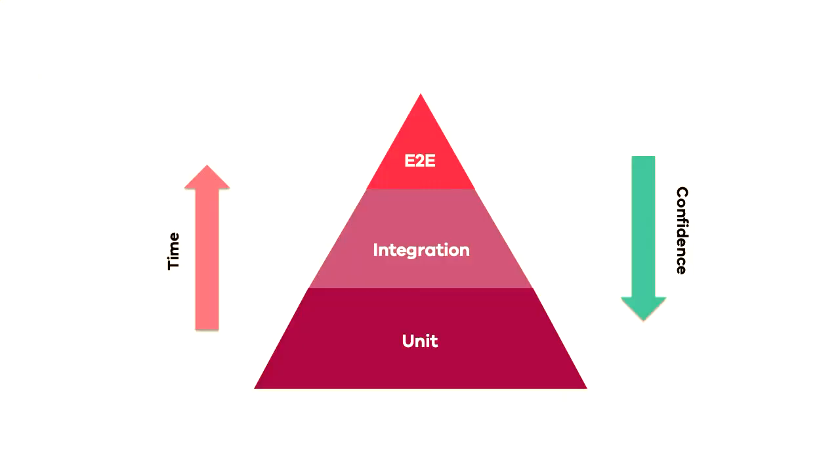So there's basically three types of tests. You've probably seen the test pyramid before. At the bottom, we've got unit tests. They test a single function or a unit of code in isolation. They're quick to run, so we write lots of these. In the middle, we've got integration tests, so testing that those units work together.